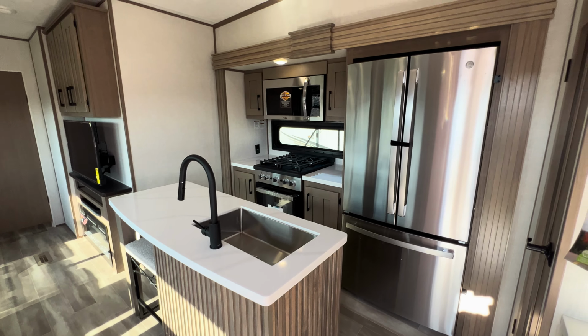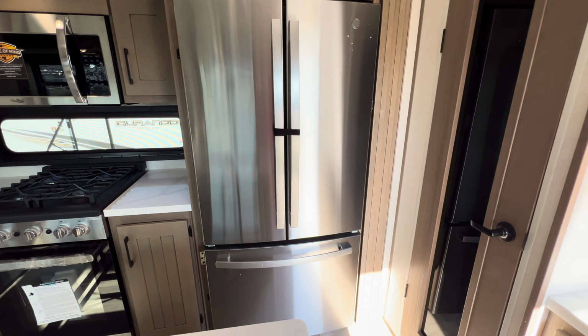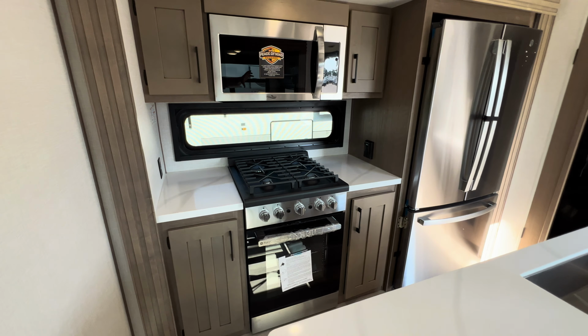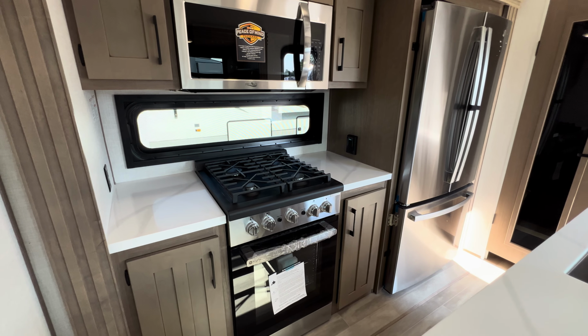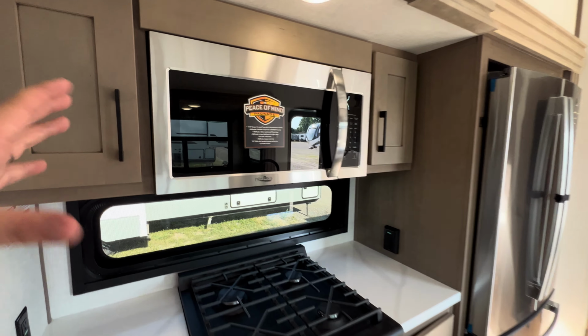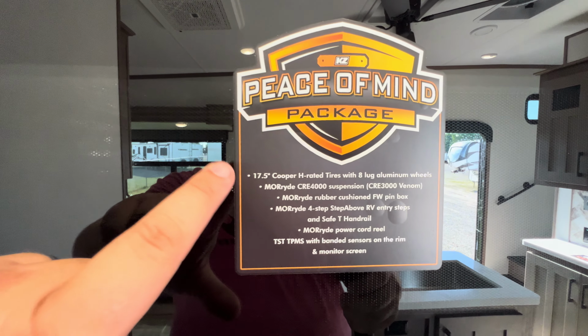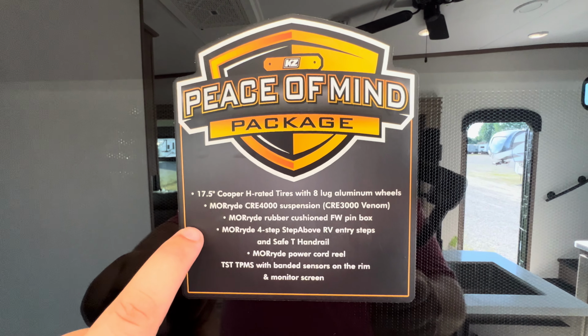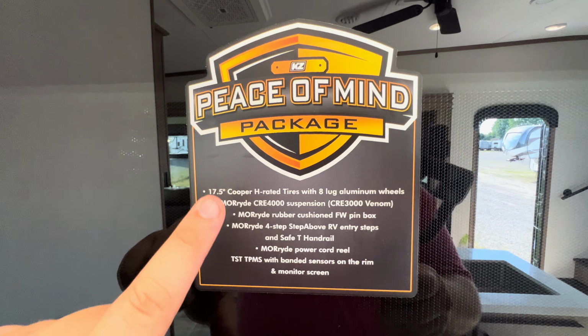You have a residential size GE refrigerator, which is locked up in travel mode, so I don't want to open that, but just like the one inside of your home. They're also going to have residential appliances for the microwave. It's going to be a convection oven. This is the peace of mind package. You might just want to pause that right here. There's a lot of good stuff going on, most of which hopefully I'll hit, but I might forget a thing or two.